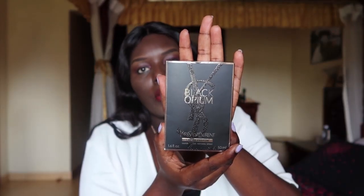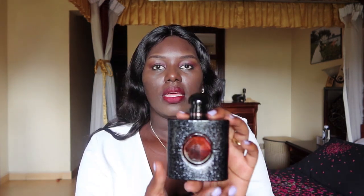The first perfume is Black Opium by YSL. I haven't used this perfume yet, but it comes with a lotion, which I always use. It looks like this from the inside. When I opened it, it looks like this. The packaging is so good. How cute. It's black and my favorite color is black, so I like this packaging. Oh my god, this is so cute.